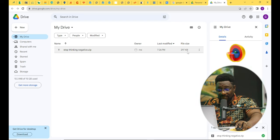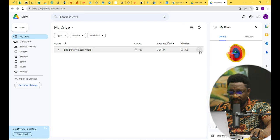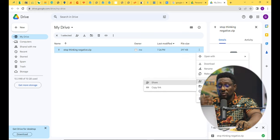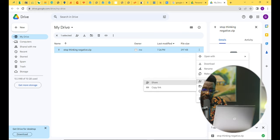Now, I told you the file size matters. This is just 297 kilobytes. And then if I click on these three buttons, it can help you to determine who can see it when you share it. So you have to make sure you do this.